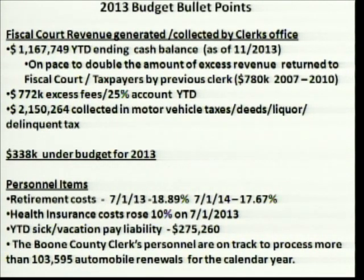And also for the year, our 25% account that I spoke of earlier, we've paid in 2013 $772,000 to the fiscal court, and they get that quarterly. And then for 2013, we collected for fiscal court $2.1 million in the motor vehicle taxes, the deeds, liquor license, and delinquent taxes. So for 2013, we ended up $338,000 under budget.